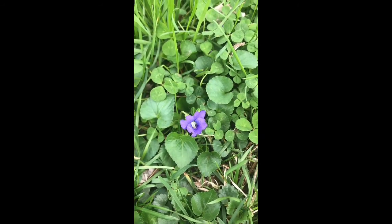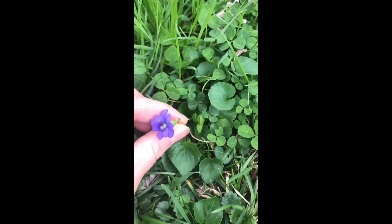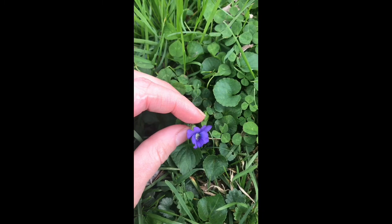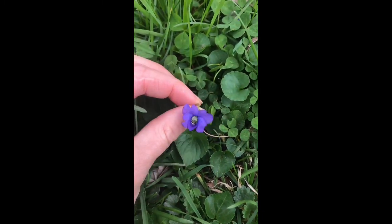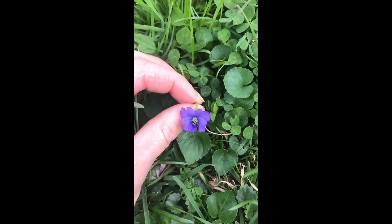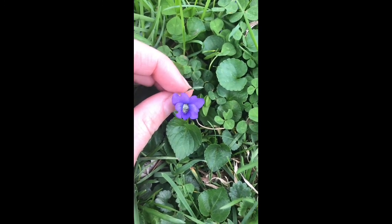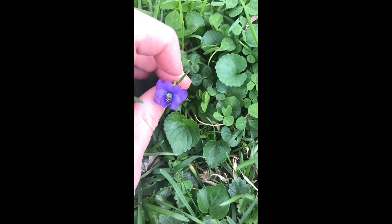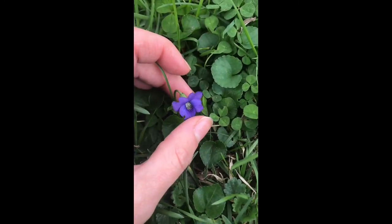So here we have the common blue violet. This flower is native to eastern North America. The flowers consist of 5 petals, purplish, bluish to purplish petals. These can come in all kinds of different shades, and some of them even come in white. And if you look at that petal structure, it kind of has these 2 sets of parallel petals, and then this one down here, this bottom little petal.